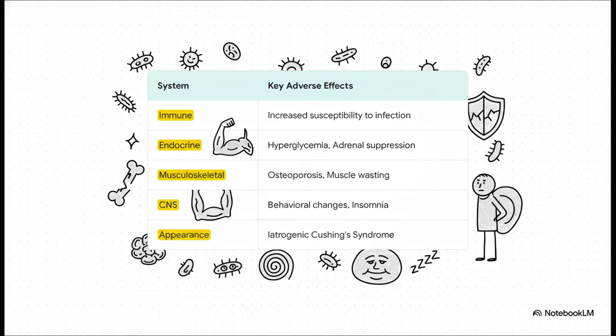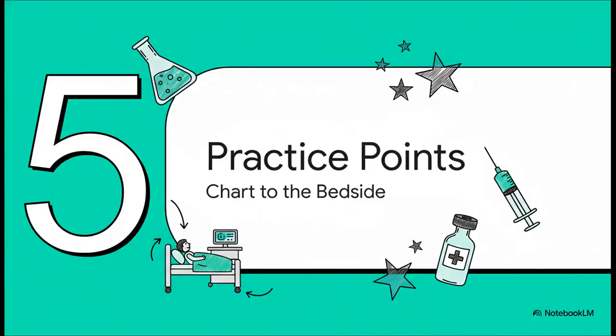And then there are the visible changes. Long-term use can lead to something called iatrogenic Cushing syndrome, which gives you that classic moon face or a buffalo hump from fat redistribution. Okay, let's bring all this information back to the bedside.